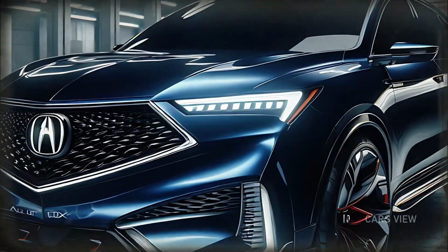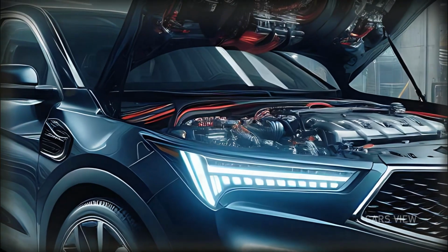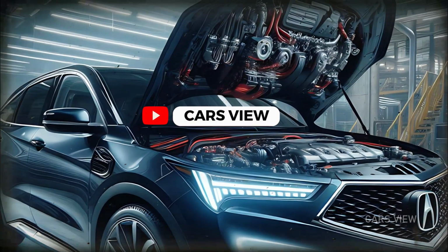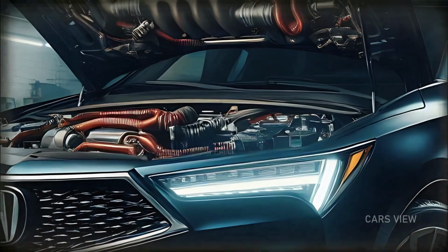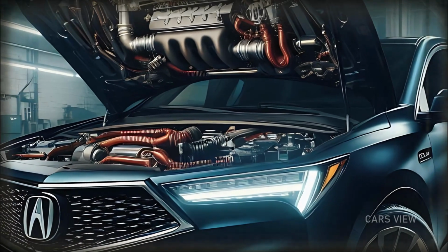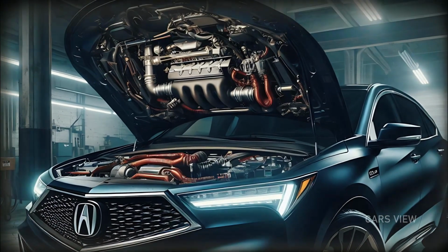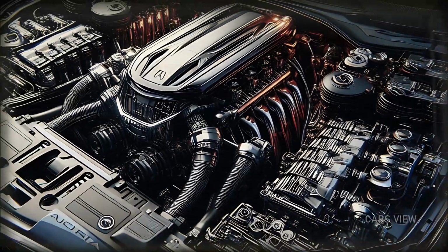Under the hood, you have two engine options. The standard 3.5-liter V6 pushes out 290 horsepower and 267 lb-ft of torque, paired with a 10-speed automatic. But if you want thrills, the MDX Type S packs a 3.0-liter turbocharged V6 making 355 horsepower and 354 lb-ft.